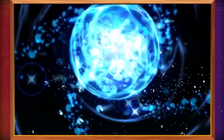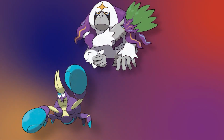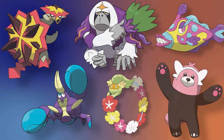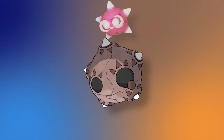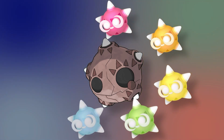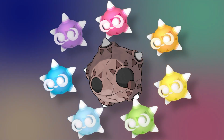I named mine Melpomene. There are a few things that stand out to me about the design of Pokemon in this generation. The first is their color schemes. Gen 7 Pokemon tend to have very bright, saturated colors. Good examples include Crabrawler, Oranguru, Turtonator, Bewear, Comfey, and Bruxish. Minior is an especially good example. While its outer shell is a subdued brown, inside it can be a wide array of bright colors.